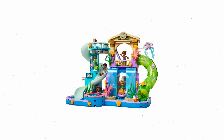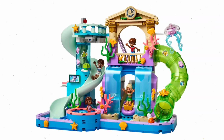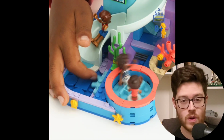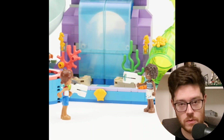So at number 8, I'm going to come in with this Friends Water Park set. Pretty sure it's new for 2024, as a matter of fact. As I'm sure you're well aware, Friends sets provide excellent value, and they're all around pretty well regarded. And I've built a few with my daughter, and they're great. But what I was not expecting was an excellent build, as well as one of the coolest little features I've ever seen built into a LEGO set.